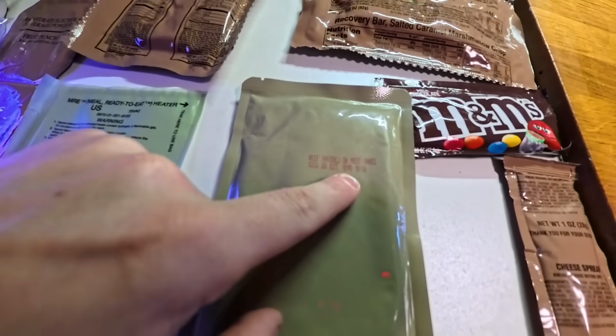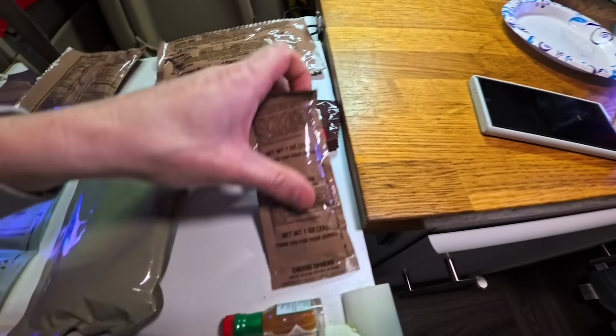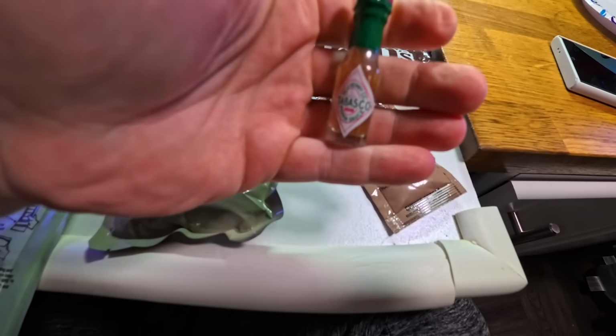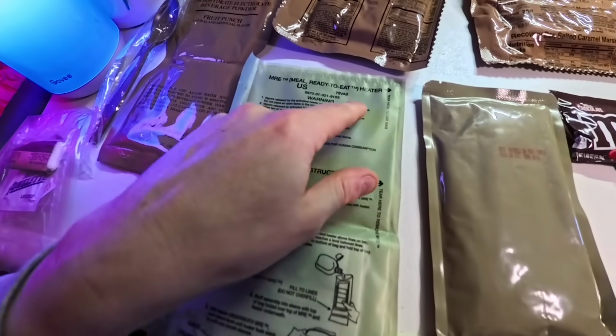Beef ravioli in meat sauce. And randomly we have M&Ms. That's the only branded item. Over here we have cheese spread. And we have a tiny, tiny bottle of Tabasco pepper sauce. And lastly, we have the heater bag.